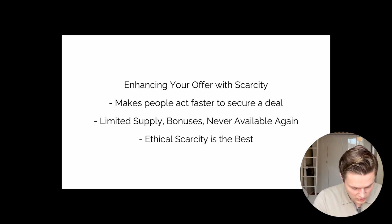And Hormozi made a very important point that he thinks that the ethical scarcity is the best. So actually being honest about how much you have available. For example, if you are offering a service where you have one-on-one sessions with clients, you tell them how many people you are able to serve during a specific time period.